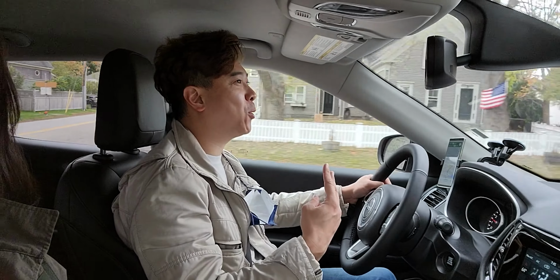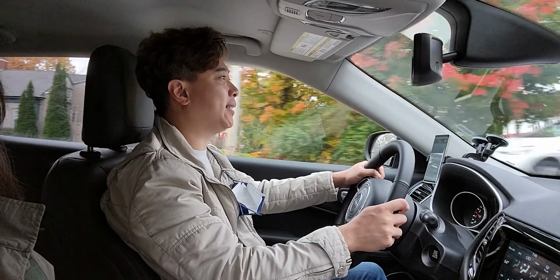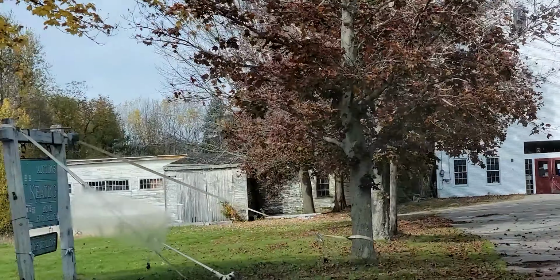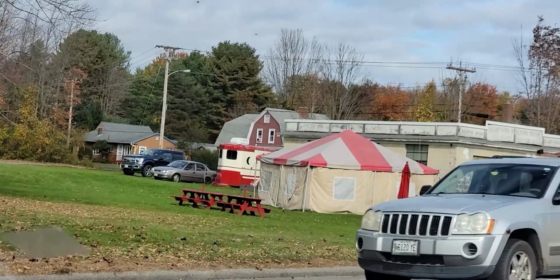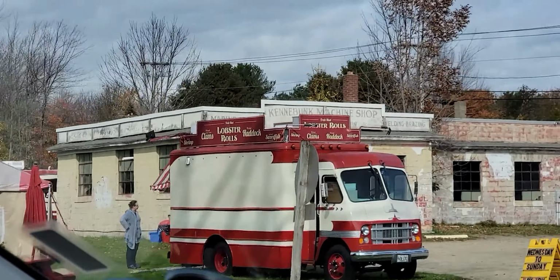Our lobster roll trip. And we are gonna be hitting at least two places today. Oh, lobster roll truck! Oh, wow, churro! Lobster roll truck. Oh, it's interesting.